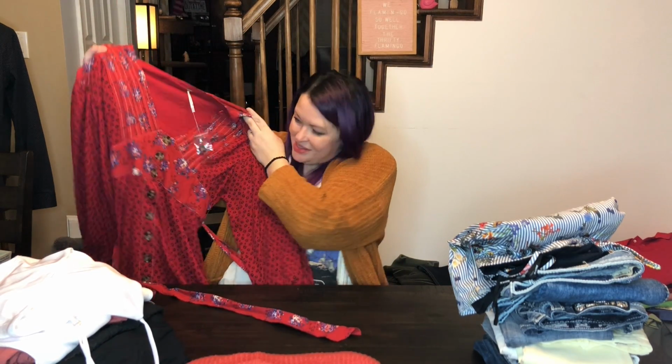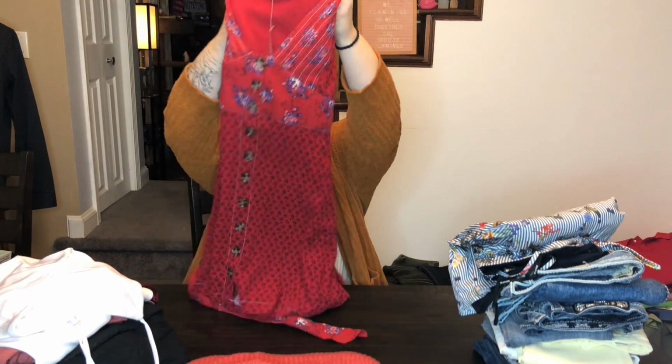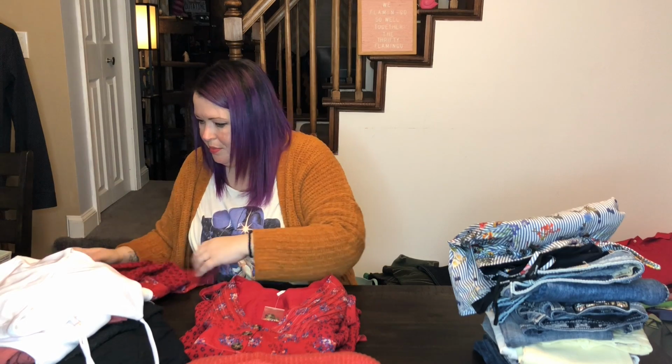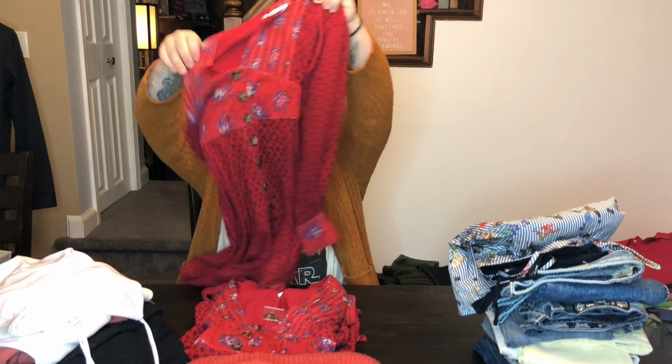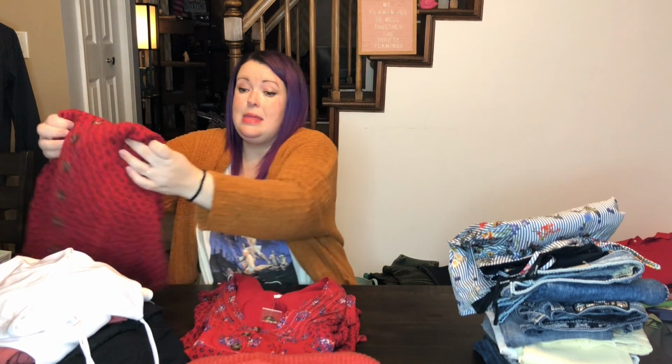I know me holding this stuff up is doing it absolutely no justice, but this is a very beautiful dress. I got 2 of them. They're both that red with the detail going down the front. And that is all the Free People I got.